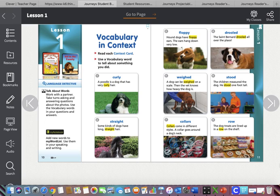Happens to people too. And last but not least, weighed. If you get weighed at the doctor's office, or you take your pet to the vet to get weighed, what does that mean, Logan? It means that when you get weighed, it shows people how heavy you are. Yeah, it's a measurement. You stand on a scale to get a measurement of how heavy or light something is.